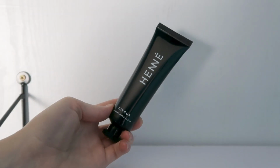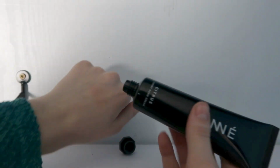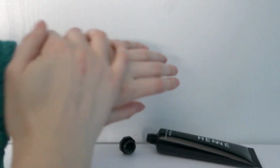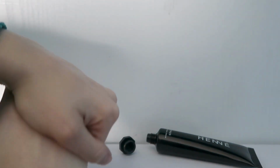And then the next thing that I got is the Henne Organics hand cream. So Henne has been a brand that has just had lip stuff, but recently they came out with a hand cream, so I knew I wanted to try it because I absolutely love their lip products. They're so good. My hands have been really dry at night recently, so I've been reaching for this a lot. And I really like it. It has a really nice citrusy scent, and it just feels comfortable. It doesn't feel sticky or anything like that, so it's great. And the packaging is also super cute, so you can't go wrong with that.